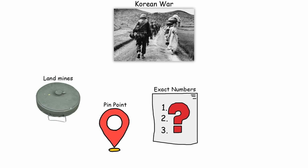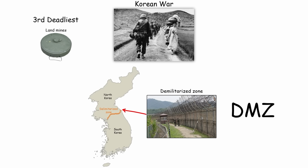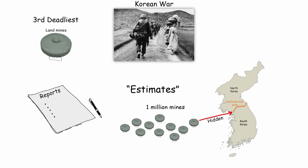Korean War, landmines. It's hard to pinpoint exact numbers for landmine deaths, but they are considered the third deadliest weapon of the Korean War. The DMZ, a demilitarized zone between North and South Korea, is a reminder of the danger posed by these weapons. Reports estimate approximately 1 million mines hidden in the area.